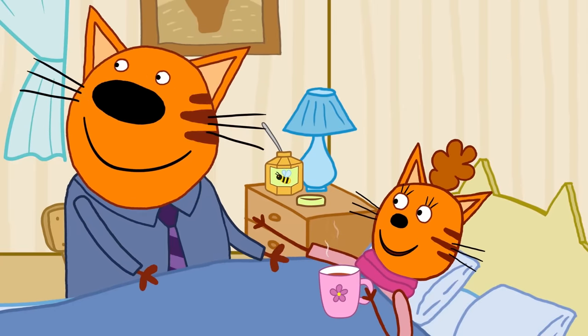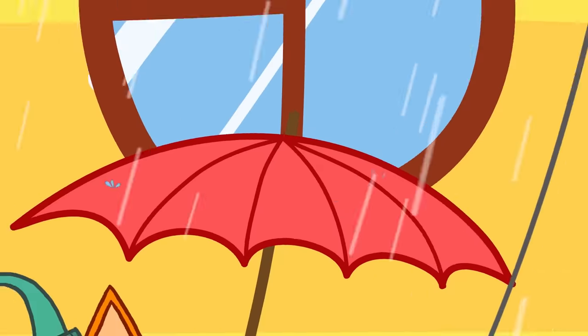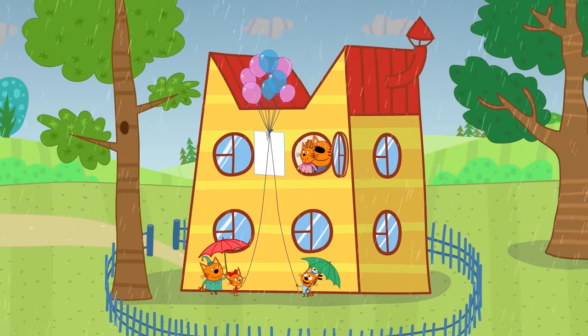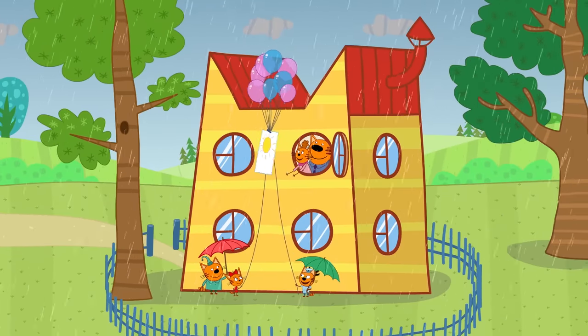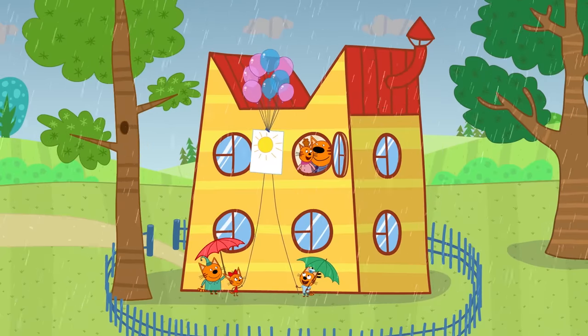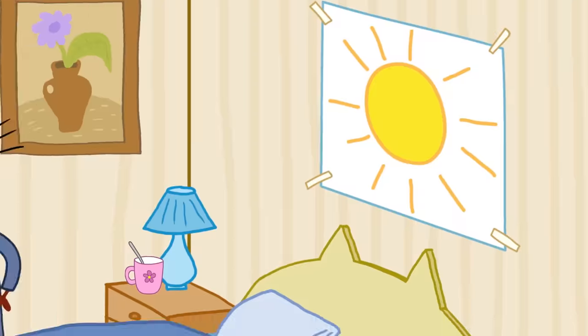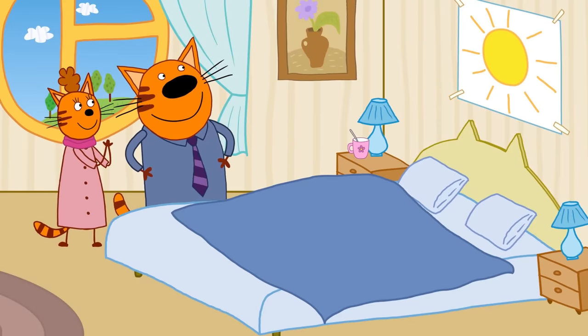Darling, look there. The sun is coming out. Just look what a beautiful, bright, shiny sun the kittens have made for me. It's really, really cheering me up. I'm beginning to feel better already. Mommy started to feel better, and Daddy allowed the kittens to visit her.